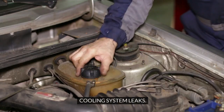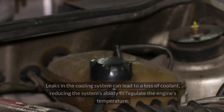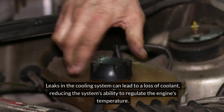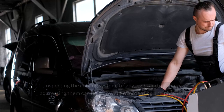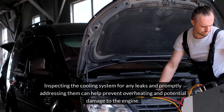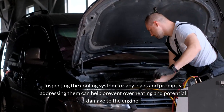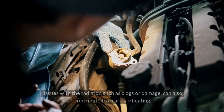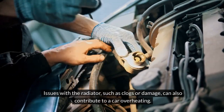Cooling system leaks. Another common cause of car overheating is cooling system leaks. Leaks in the cooling system can lead to a loss of coolant, reducing the system's ability to regulate the engine's temperature. Inspecting the cooling system for any leaks and promptly addressing them can help prevent overheating and potential damage to the engine.